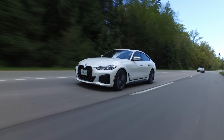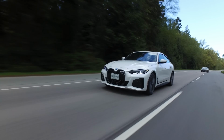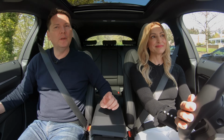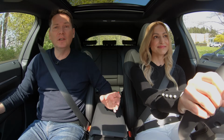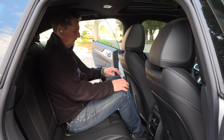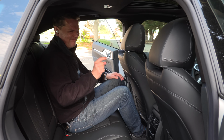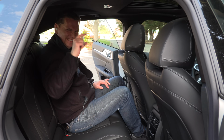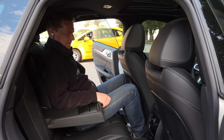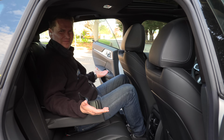And keep in mind, in the US, you get a tax credit on either model of up to $7,500. So the 3 Series and the 4 Series are still in the kind of compact class, and you notice that when you get into the back seat. There is a big hump in the center seat, and getting in, there's not a lot of leg room, not a lot of headroom, but I will say that the seat comfort in the back is pretty good.